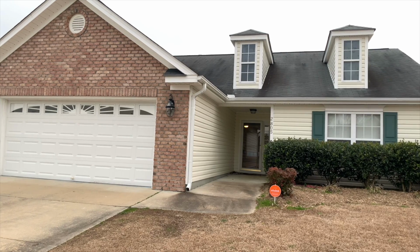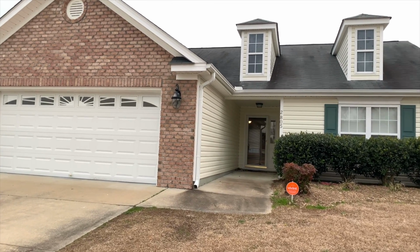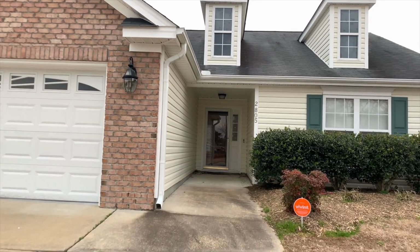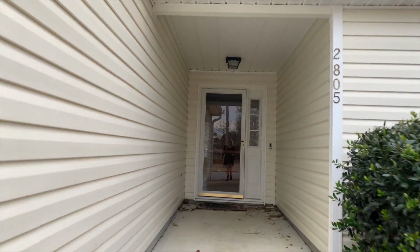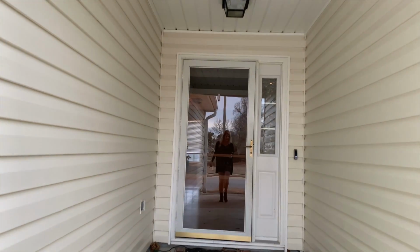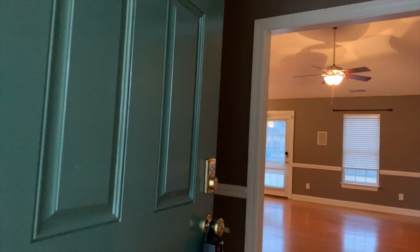Today we're at 2805 Noah Court here in Greenville, North Carolina. Let's head inside. This home is a 3-bedroom, 2-bathroom house.